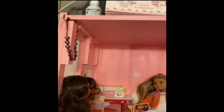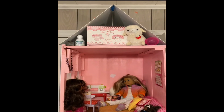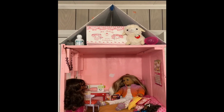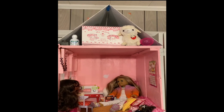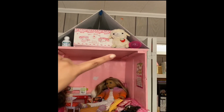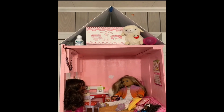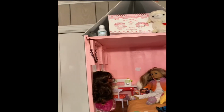And now going to the dollhouse. At the top is just my Melody calendar, and this little alpaca that I got from my first ever convention. I got it from Comic-Con, like local Comic-Con, which was nice. And I have some cotton tack solution up there.